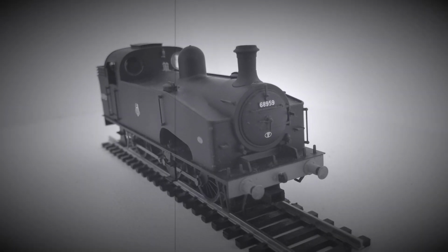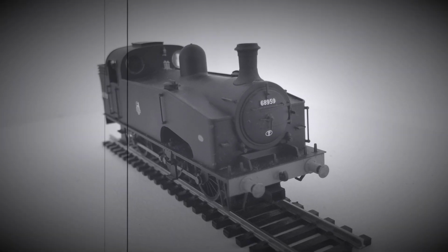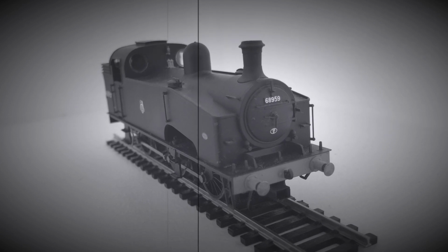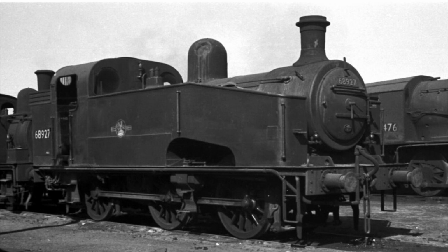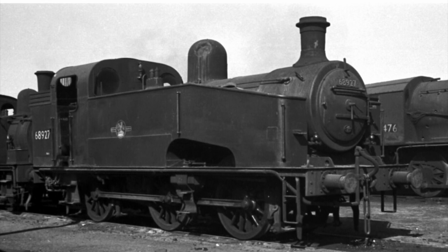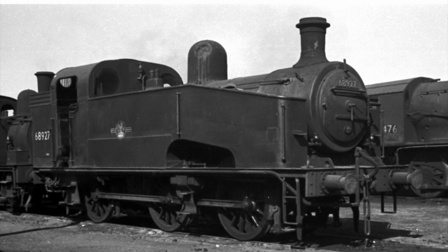But, as always, all of the LNER J50s were withdrawn from service, and all of which were completely cut up and scrapped, and sadly there are none of these in preservation. Here is what an LNER J50 looks like in reality. I really wish one of these was still around today. It would have been nice to see one of these running on one of those heritage railways.